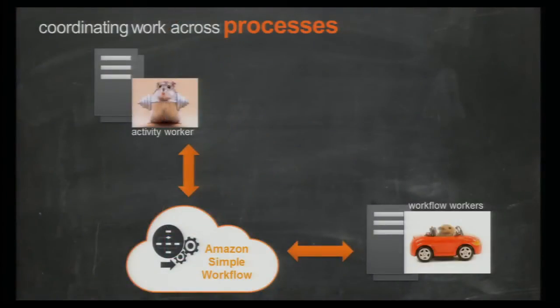You have a few central components or concepts that I wanted to go over. One of them is the fact that we require that when you are developing your application, you decouple the work from the logic or the coordination of that work. So as you can see in my example, let's go back to my backup example. I have a workflow worker. It's my hamster driving the car.